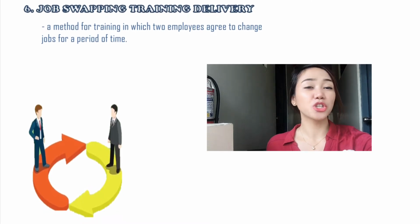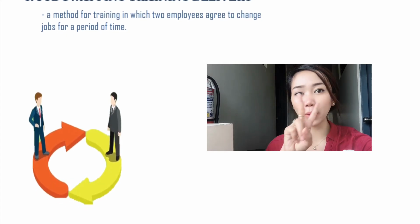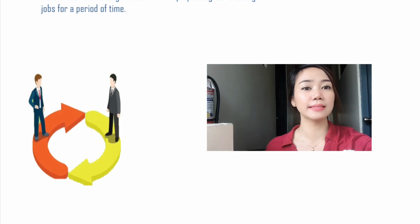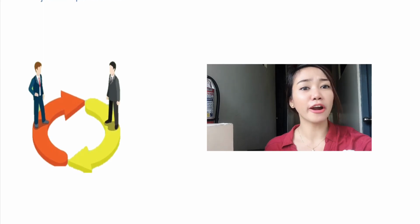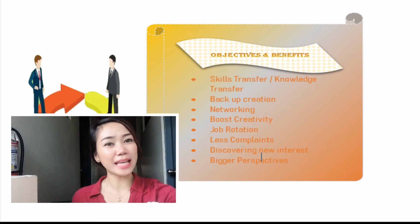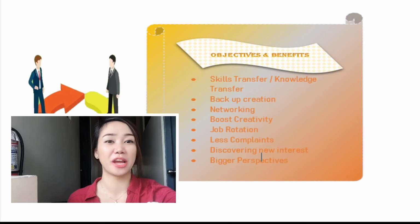So the sixth is job swapping training delivery. Job swapping is a method for training in which two employees agree to change jobs for a period of time. So, job swapping objectives and benefits. Let's discuss what the different objectives and benefits of such an initiative are. First is skill transfer and knowledge transfer. This is to increase awareness in the workforce. So working in roles other than your own, working across departments leads to abundant information and skill sharing.